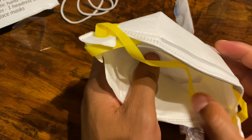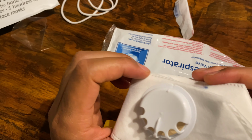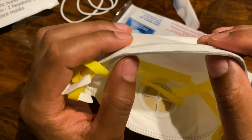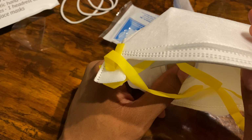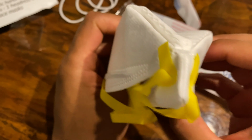Gonna go over here. So it's similar to the duck mask, but not quite. Right here, it has the piece that goes around the nose, can form around the nose with a little comfort pad right there for around the nose. And the valve is at the bottom. Now the valve protects you when you breathe in, but when you're breathing out, it doesn't necessarily protect you and other people.